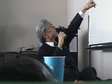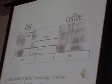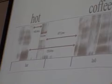I've made some spectrograms, you see. And this is hot coffee. I pronounced it myself. You can see the time measurement there. One is from closure to partial release of T, in milliseconds, and number 2 means transition from T to K, and 3 closure period before K, and 4 total time from the closure of T to release of K.